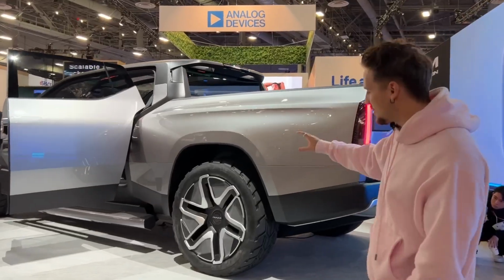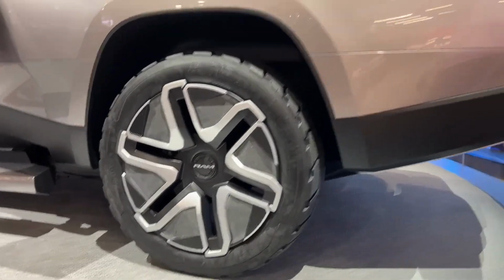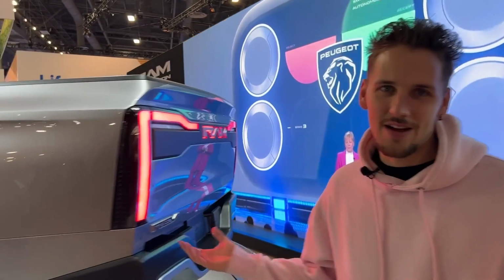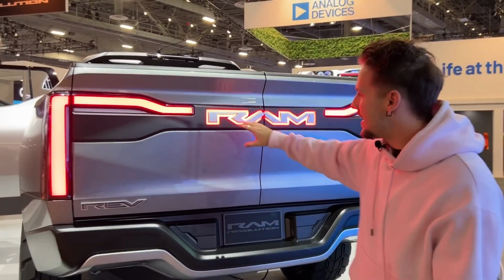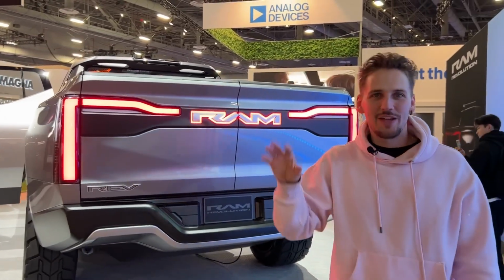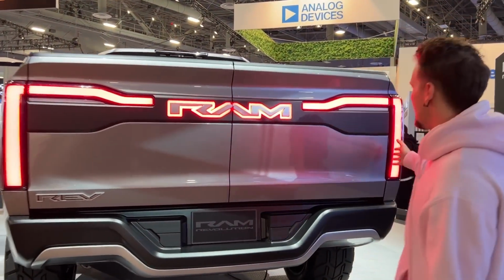All right, on the back, first of all, you got 24-inch rims. They look pretty electric, pretty fancy. All electric cars now have fancy rims. On the back, what I like as well is that the Ram logo has this kind of red outline on the taillight. It looks pretty cool. It's like, I actually like this.